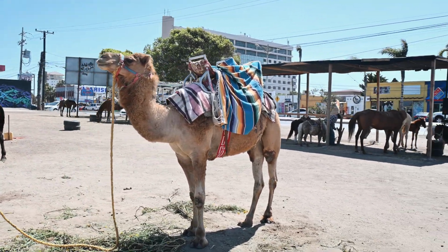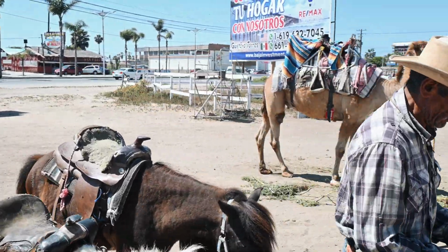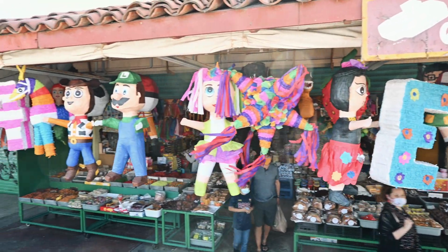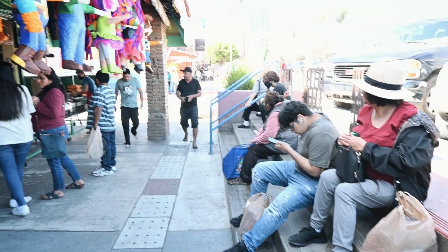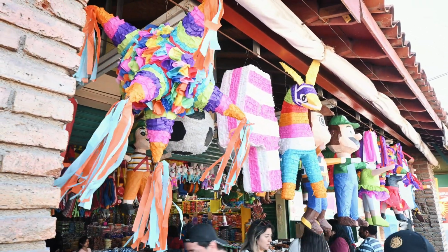After that, let's go to the main street of Rosarito. And I really like this piñata store, and they show really interesting piñatas, like those for the kids to beat up, and it's very Mexican.